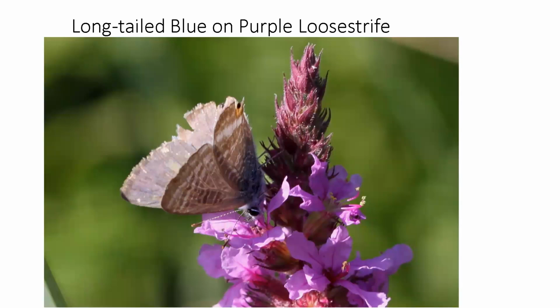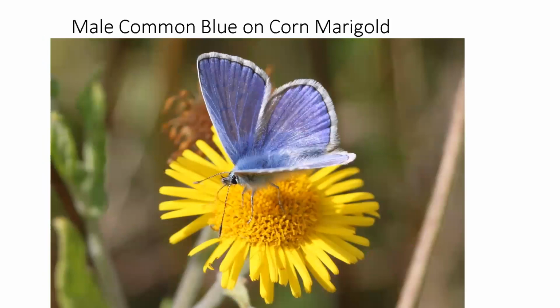This is just another photograph of the same butterfly. As you can see, it's a very tatty specimen. This one's not tatty. It's a lovely male common blue on corn marigold. Corn marigold is an annual, and it comes into flower in mid to late summer.